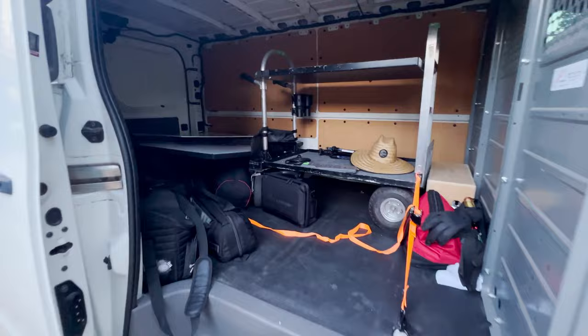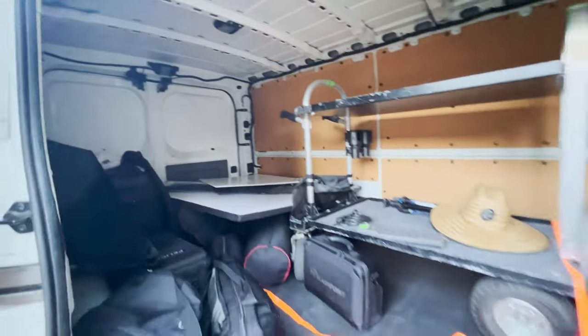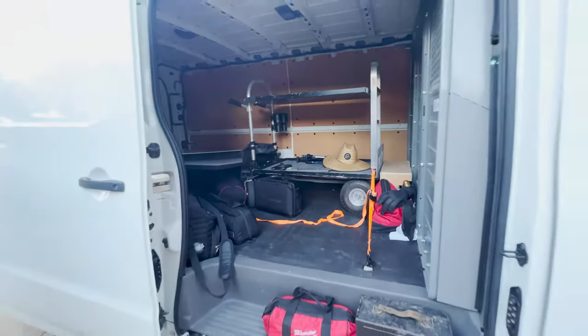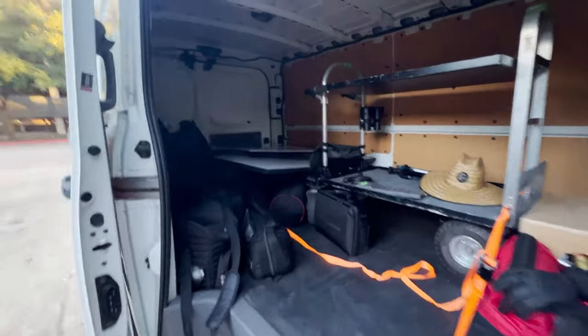And this is me on a shoot with all the junk thrown around. I hate it. Without it built out, everything lays on the ground. You're wasting all the upper space, so it makes it real difficult.